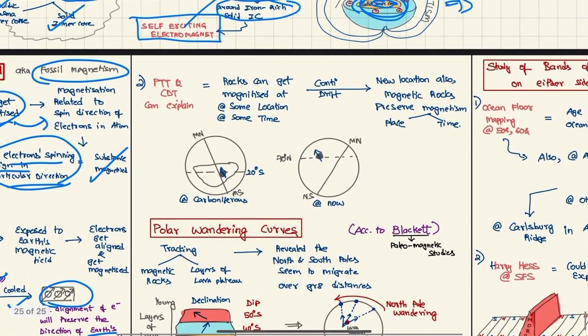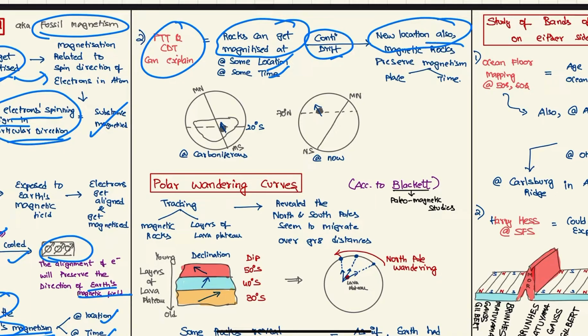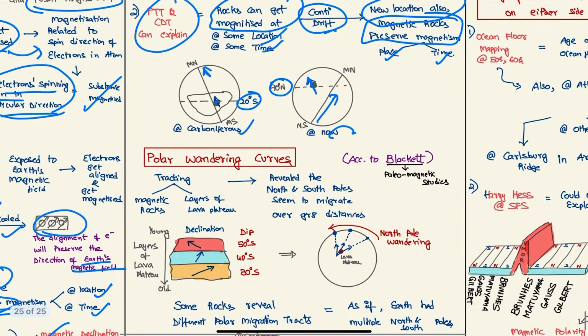So this can be explained by plate tectonic theory and continental drift theory: rocks can get magnetized at some location, and sometime later the continent will drift, and at the new location the magnetic properties preserved at that place and time are still there. For example, during the Carboniferous period, in Pangea at 20 degrees south, this might have got magnetized with the declination showing this, and now it may be over 70 degrees north, where the declination is right now here, but it shows this direction and the dip of 20 degrees south. So this is the explanation offered by PTT and CDT.